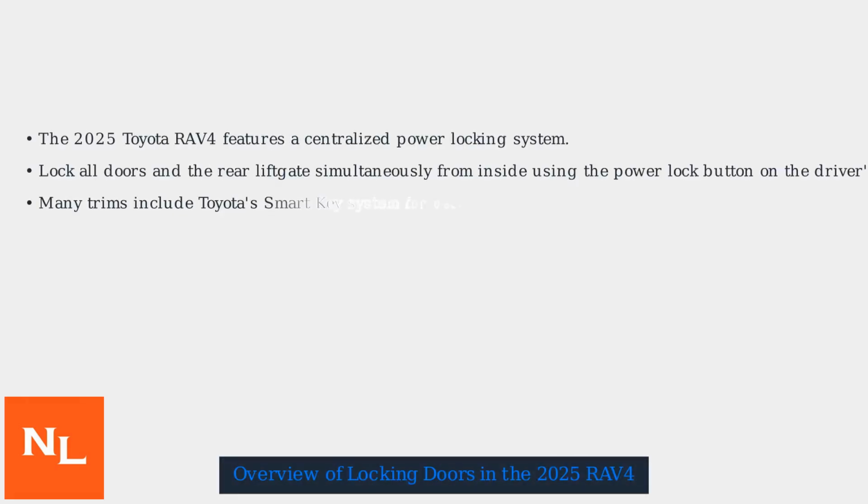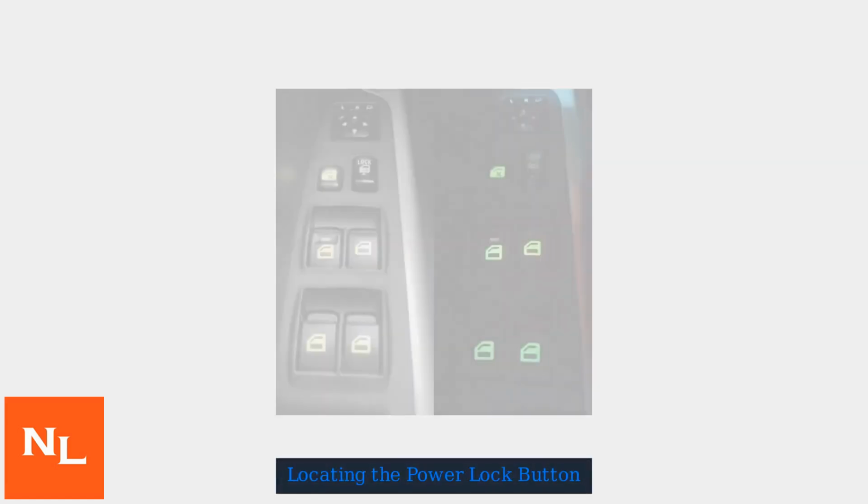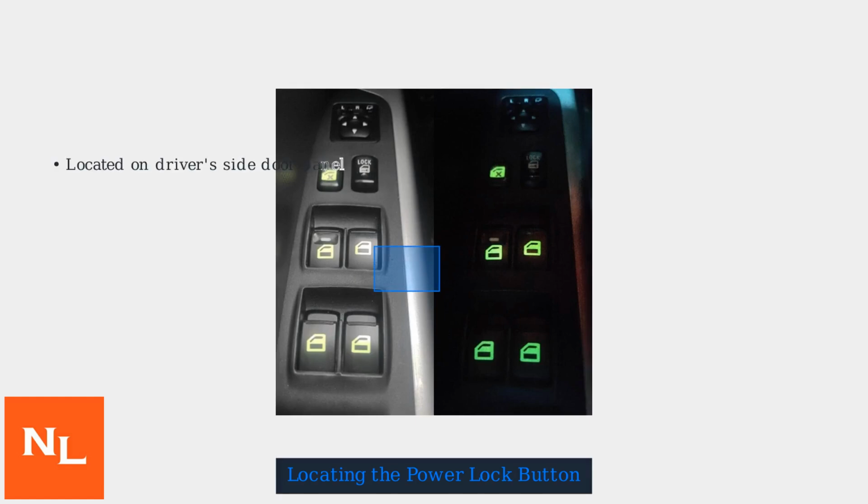The 2025 Toyota RAV4 features a centralized power locking system. You can lock all doors and the rear liftgate simultaneously from the inside using the power lock button located on the driver's door panel. Many trims also have Toyota's smart key system for passive locking when you walk away with the key fob. The power lock button is generally found on the driver's side door panel.